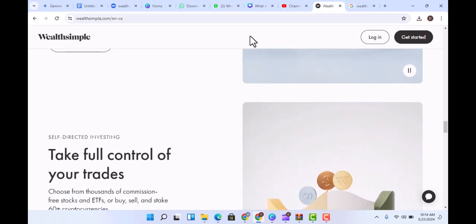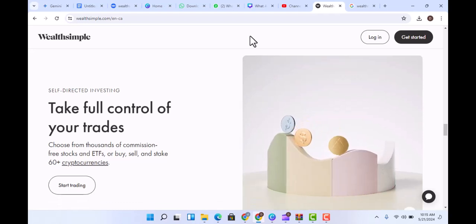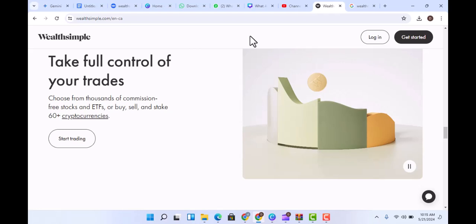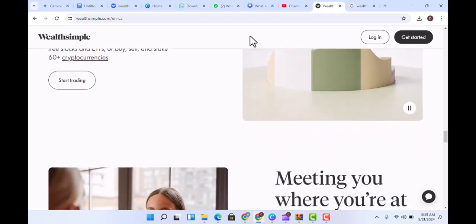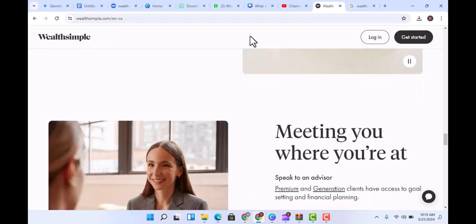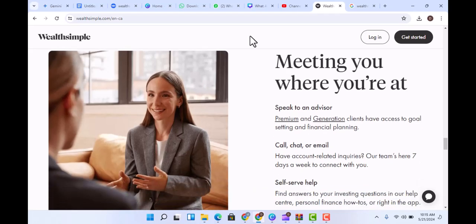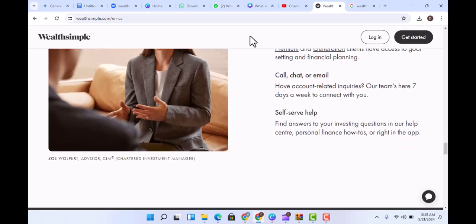So, does Wealthsimple have a bank account? No, Wealthsimple does not have a bank account. Wealthsimple is an investment company that offers a variety of investment products and services. If you are looking for a simple and affordable way to invest your money, then Wealthsimple is a great option. However, if you are looking for a bank that offers a full range of banking services, then Wealthsimple is not the right choice for you.